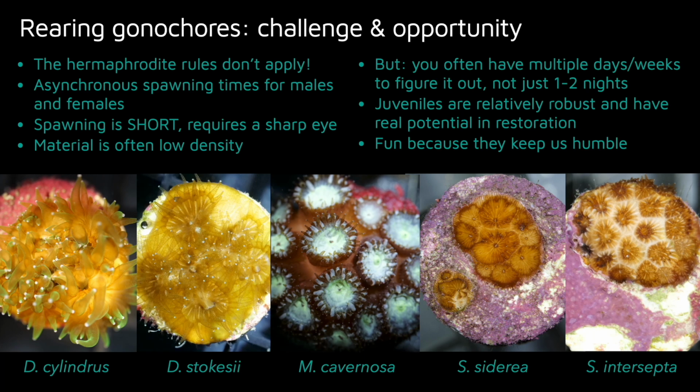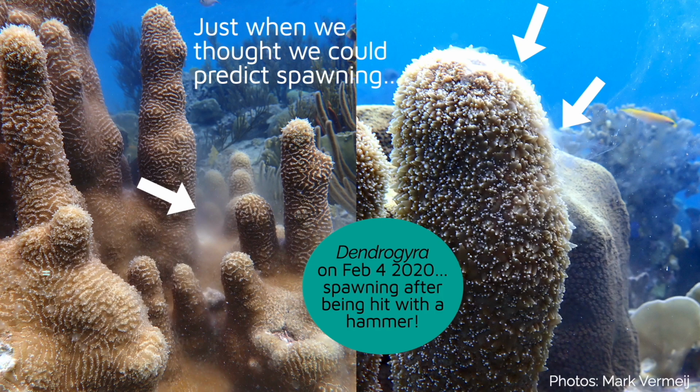To give you an example of that, Dendrogyra, we thought we kind of understood its spawning times, but a couple of years ago, Mark and a colleague were out collecting samples for genetic analysis in January and February, and when hit with a hammer, a bunch of Dendrogyra colonies spawned. So a few hours too early and a couple of months too late. What are they doing spawning in February? We don't know. Do the females spawn in February? We've never gone to look. So they certainly keep us very humble.